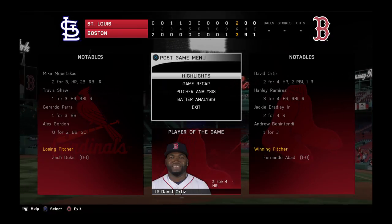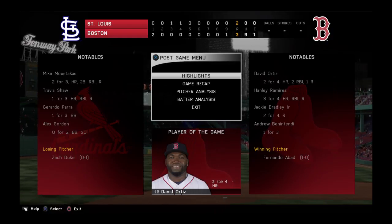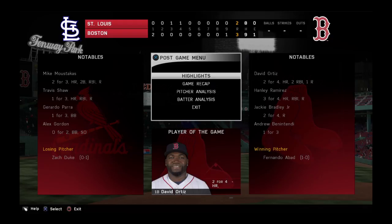The final line score for our ball game tonight for the victorious Boston Red Sox. 3 runs on 9 hits. With 1 error, they left 5 men on base. For St. Louis, 2 runs on 8 hits. No errors, they left 8 men on base. The winning pitcher is Fernando Abad. His record is now 1-0. The loss goes to Zach Duke. He falls to 0-1. Time of the ball game, 2 hours and 45 minutes.